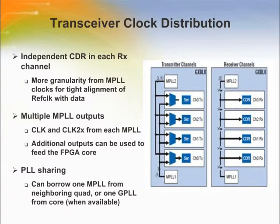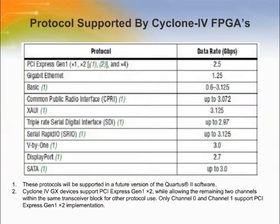The transceiver channels are primarily driven by clocks from the multi-purpose PLLs within the same transceiver block. Cyclone 4 GX transceivers support a flexible clocking architecture that allows implementation of multiple protocols while fully utilizing all available transceiver resources. For example, you can use one of the multi-purpose PLLs to drive the TX and RX channels at the same rates, while the remaining multi-purpose PLL can be used as a general-purpose PLL. Cyclone 4 GX transceivers are designed to support the serial protocols listed in this slide.